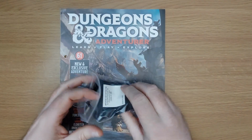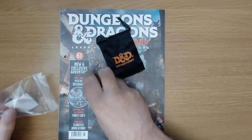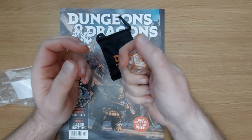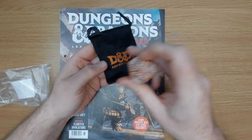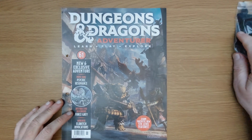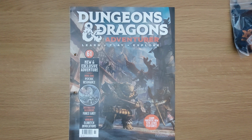And we've got some dice, or a dice, because this time we've got a nice dice bag and a massive D12. It's quite weighty, still obviously very plasticky, but that's quite nice. I like it, going with the other ones I've got. I managed to get a few of these, although I do not have a full set. We shall see if I ever do, or whether I missed those ones. But anyway, onto the magazine itself.